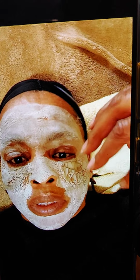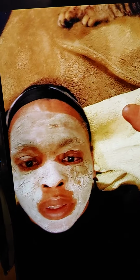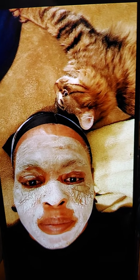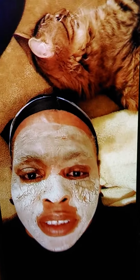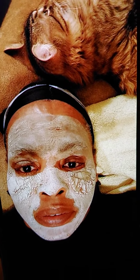This is an Indian hemp mask. I forgot what it's called, but something to do with the Indian. And it makes my face pulsate. It's a pulsating thing. They say it's supposed to get deep in there and remove impurities. So that's what I'm doing, just letting this run out and run to the back of my head or something, and get it out the front of my face.